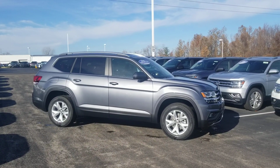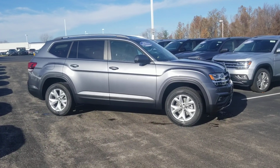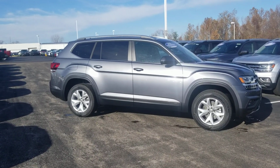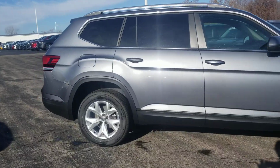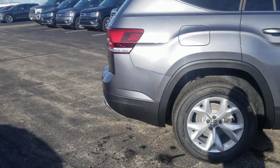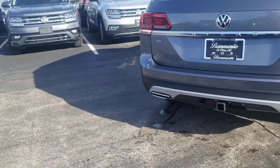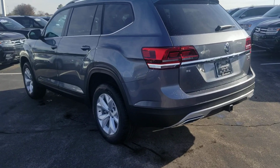Today I'm bringing you a 2019 Volkswagen Atlas SE with 4Motion. This particular one is platinum gray metallic exterior. It has the 18-inch Prisma wheels, LED headlights, LED running lights, halogen fog lights, push button start, keyless entry on 4 doors. This one actually comes with a tow hitch as well.